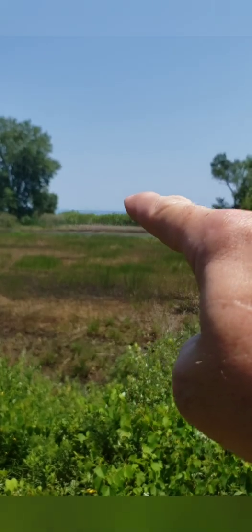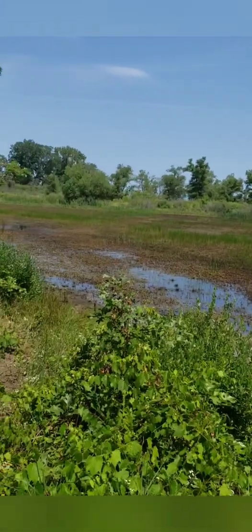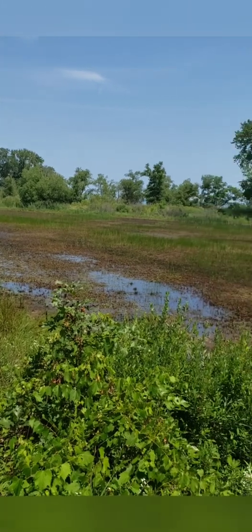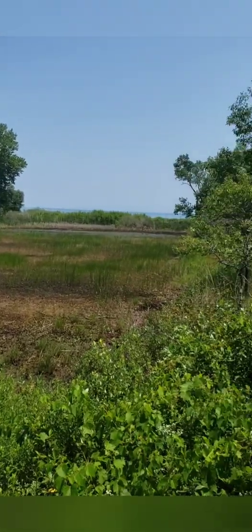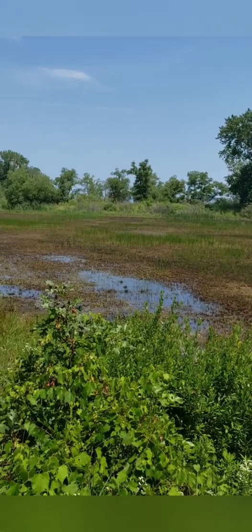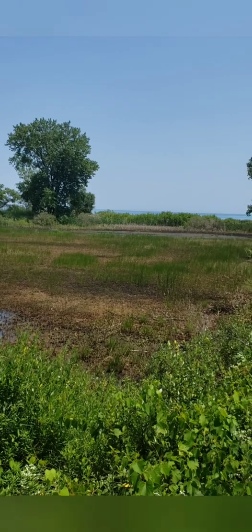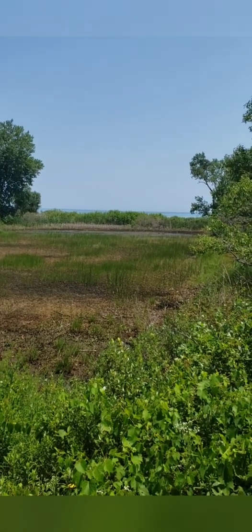Alright, so you can see the lake off in the distance. We're pretty close to it, but usually this whole area is completely filled with water, but it's so hot lately it's nearly all dried up. It's usually a very pretty spot to see along the way.